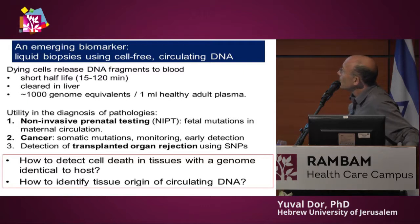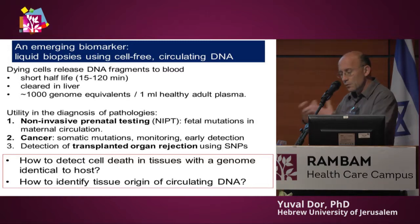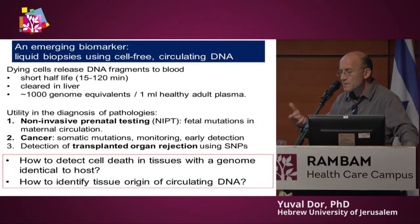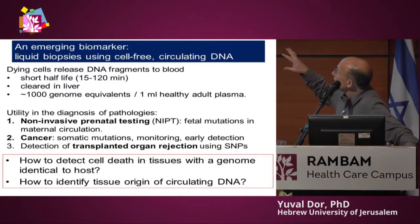Another smaller field concerns the detection of rejection of a transplanted organ based on SNPs, single nucleotide polymorphisms that distinguish between the donor tissue and the recipient. When you find such fragments of circulating DNA that carry those SNPs, that's an indication for excessive cell death in the transplanted tissue, be it liver, kidney, heart, and others. So that's a very busy field already, but we have come to that from different perspectives.